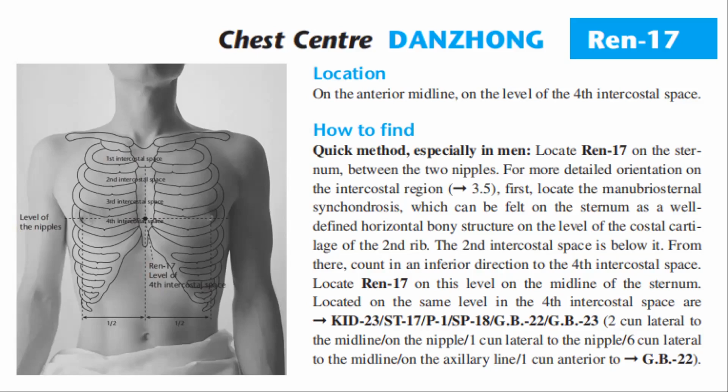Located on the same level on the fourth intercostal space we have kidney 23, stomach 17, PC1, spleen 18, GB 22, GB 23. 2 tune lateral to the midline on the nipple, 1 tune lateral to the nipple, 6 tune lateral to the midline on the axillary line, 1 tune anterior to GB 22. So we have that on the illustration on the picture.